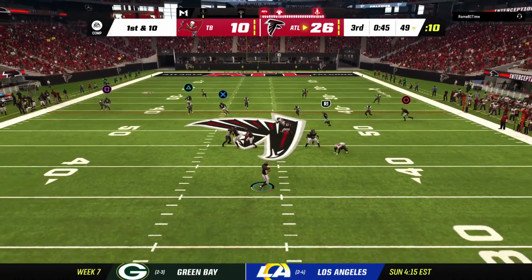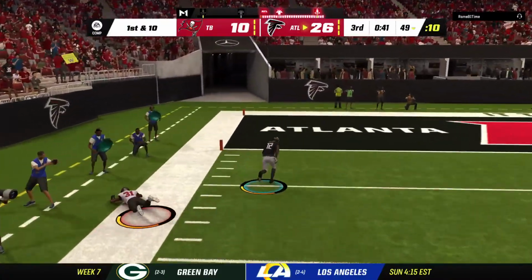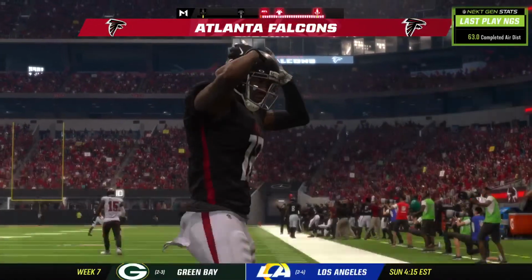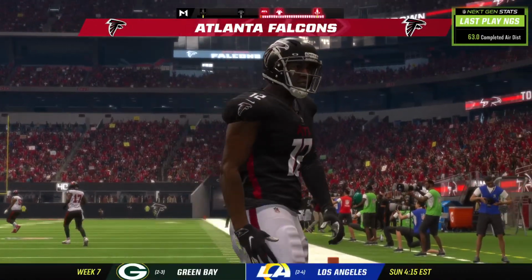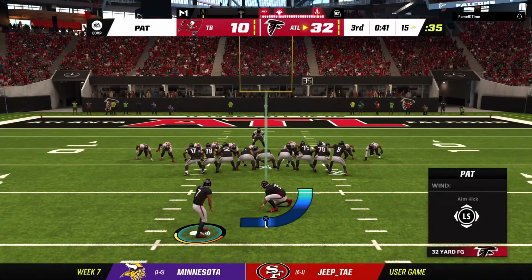They'll try and start this drive in the air. He's going to rifle one deep left side. Oh, man, it's caught inside the 10. Touchdown, Falcons. Well, this is exactly where I expect teams to take a shot.